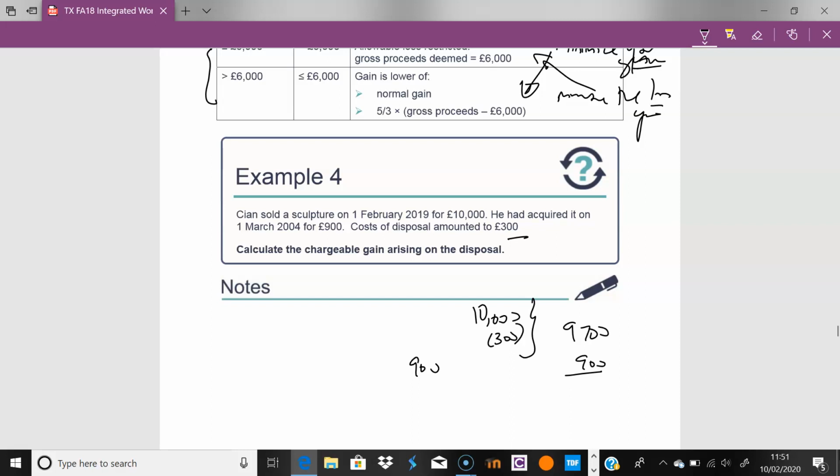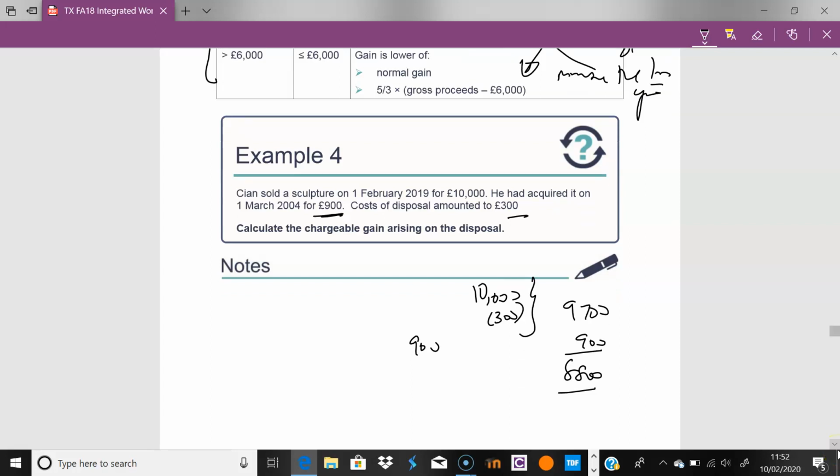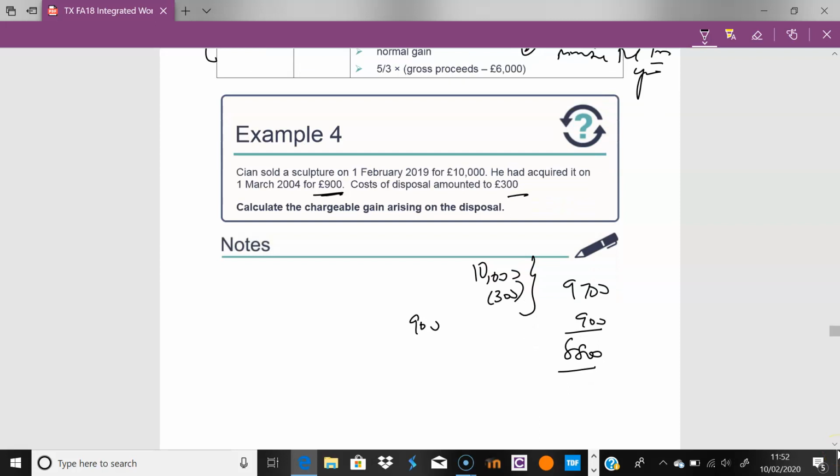You have 8,800, right? But because in this scenario, he acquired it for less than 6,000, you can see there's quite a bit of a gain here. So HMRC say, okay, you know what we're going to do? We will assume to sort of, if you like, restrict this, that you actually bought the thing for 6,000. So therefore, your gross proceeds are 10,000. We will assume you bought the thing for 6,000 to minimize, if you like, the gain here, and therefore the tax you would have to pay on that gain.